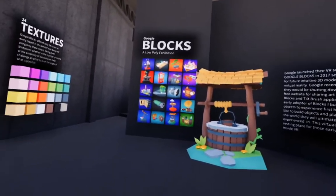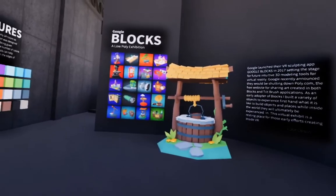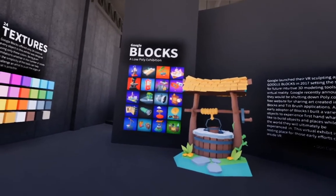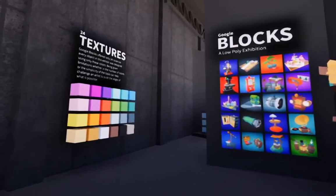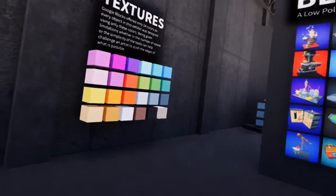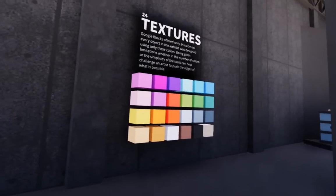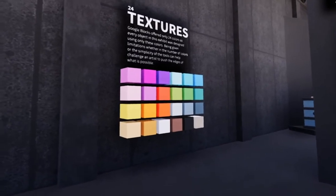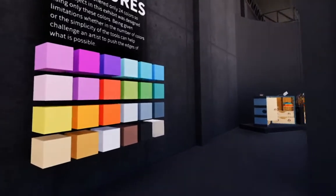And so I thought I'd give you a little walking tour of this exhibit that showcases a lot of the little miscellaneous things I built over a span of a couple years. One of the things worth mentioning is that in Google Blocks, it's rather ingenious, but one of the limitations is you only have a few colors to work with. So in this exhibit, everything is using just these colors and one transparency.